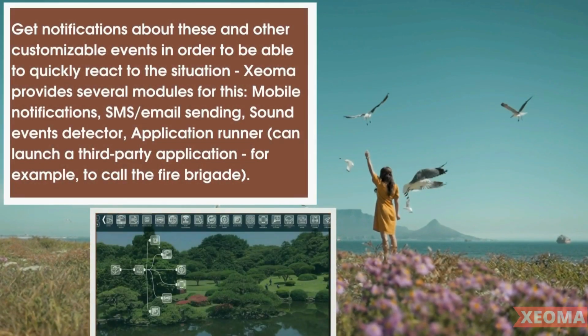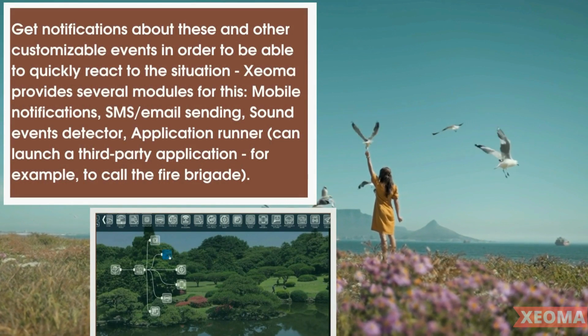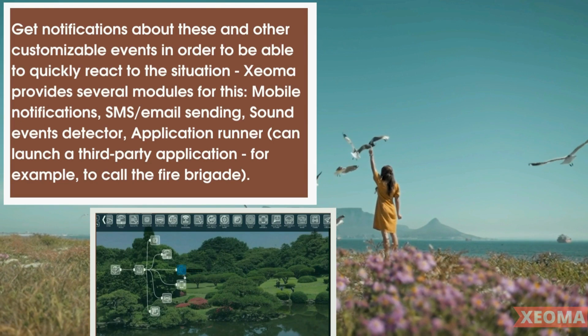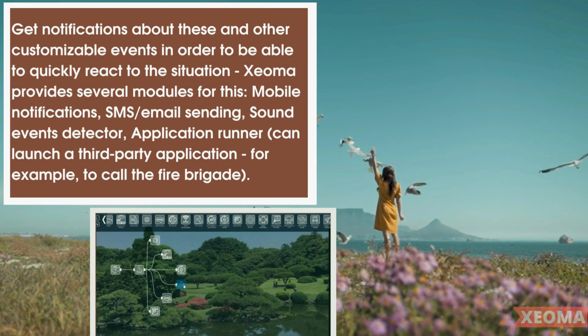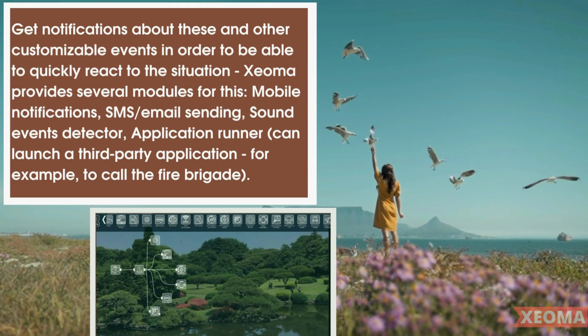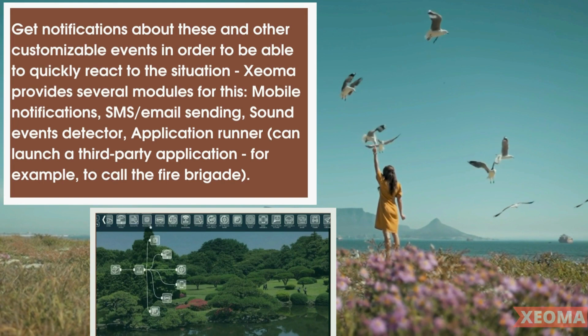Get notifications about these and other customizable events in order to be able to quickly react to the situation. Xeoma provides several modules for this: mobile notifications, SMS, email sending, sound events detector, and application runner, which can launch a third-party application, for example, to call the fire brigade.